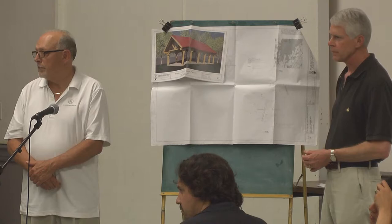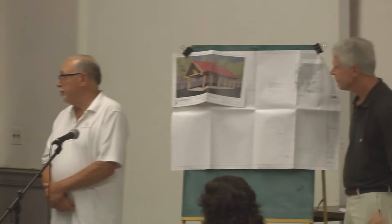Anything else? I have a couple of questions. Yes. Two simple questions. Is there going to be any power to that building, to that structure? No power. And the next question is, what are you doing about security? Well, we have obtained some trail cameras now that use cell technology. We don't need power for them. They're battery operated. We're looking into solar powered cameras.